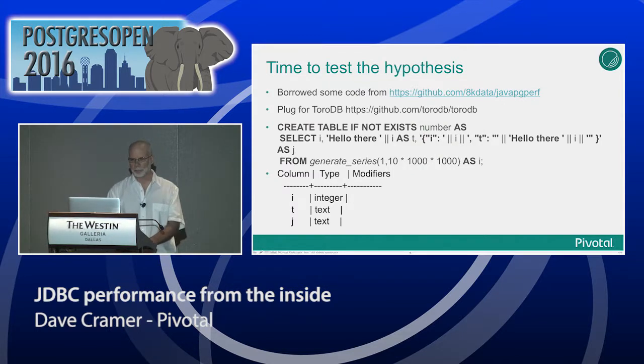So I thought, well, we've got 2 different versions of the driver because we can pull it out of GitHub with whichever version we want. I borrowed some code from a friend, Alvaro, who works at 8K Data, and I don't know if you've ever heard of ToroDB. I thought I'd plug his database. ToroDB is an open source NoSQL database backed by Postgres that speaks the Mongo protocol. And there's the link to his GitHub repo.